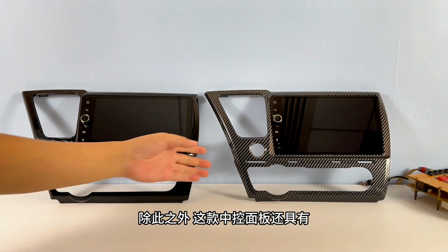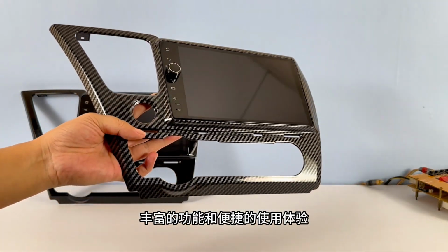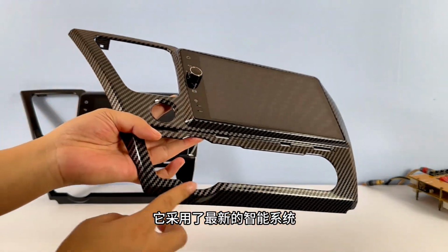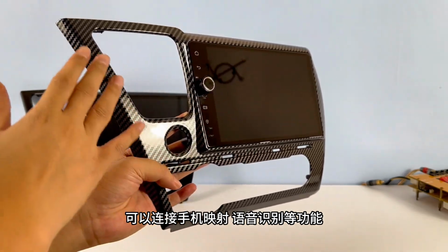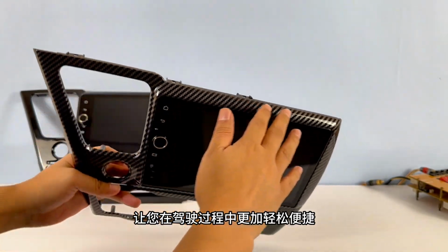In addition, this central control panel also features rich functions and a convenient user experience. It uses the latest intelligent system, which can connect mobile phone mapping, automatic speech recognition, and other functions, making it easier and more convenient for you to drive.